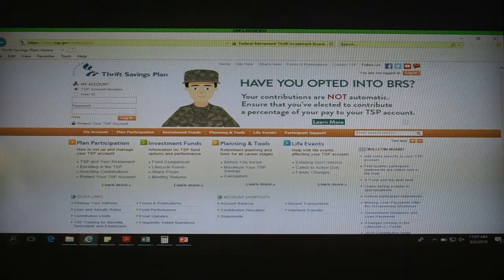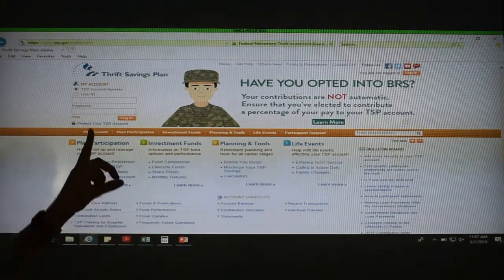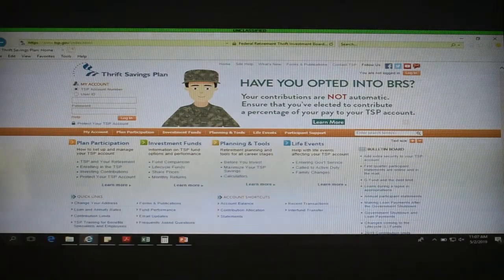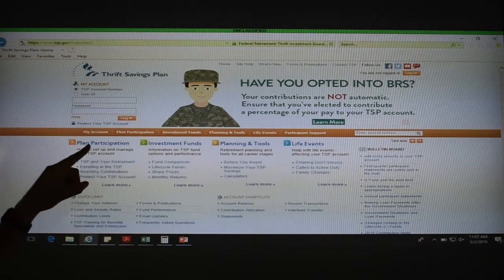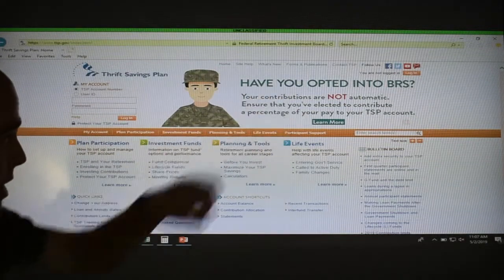Okay, so tsp.gov, you're going to pop up to this screen, and without even logging in, you can access all this information, like the different investment funds, planning and tools. There's all kinds of good stuff on this website. It's a great resource. So if you don't know how to do this, what you're going to have to do is contact the TSP, and probably click on there.